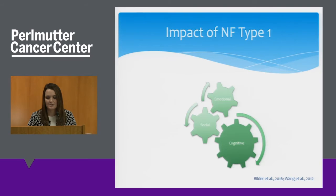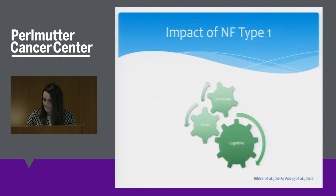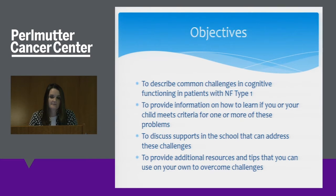But for today's talk, I'm actually going to focus in on how NF type 1 affects the brain and how the brain processes information, better known as cognitive functioning. So my objectives for today are to describe common challenges in cognitive functioning in patients with NF type 1, to provide information on how to learn if you or your child meets criteria for one or more of these problems, to discuss supports in the school that can address these challenges, and then to provide additional resources and tips that you can use on your own to overcome challenges.